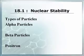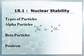All right, so in nuclear stability there are actually several types of particles, and if you're trying to understand this just for the AP test, this is it. If you understand this, you're good. What's an alpha particle? An alpha particle is actually just like a helium nucleus. It has 2 protons and 2 neutrons. Technically, it has a +2 charge, but nuclear people don't care about the charges, because they don't care about electrons. So it's just 2 protons and 2 neutrons in the nucleus. Now, why did you put that little 4 up there? The 4 is the atomic weight. Actually, a better term would be the mass number.